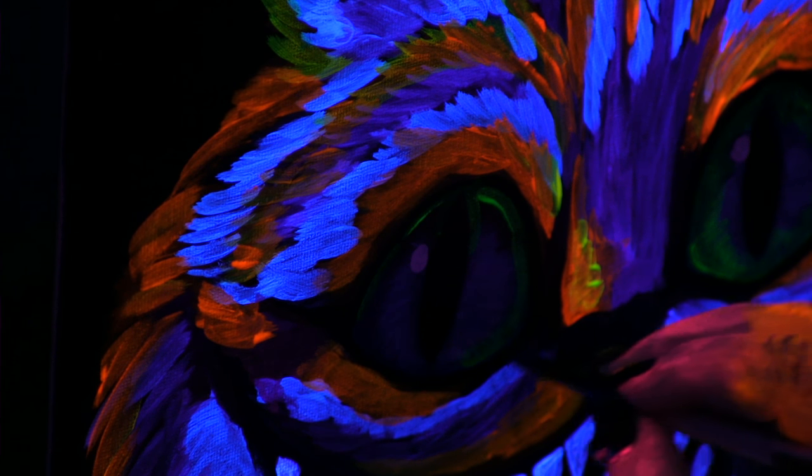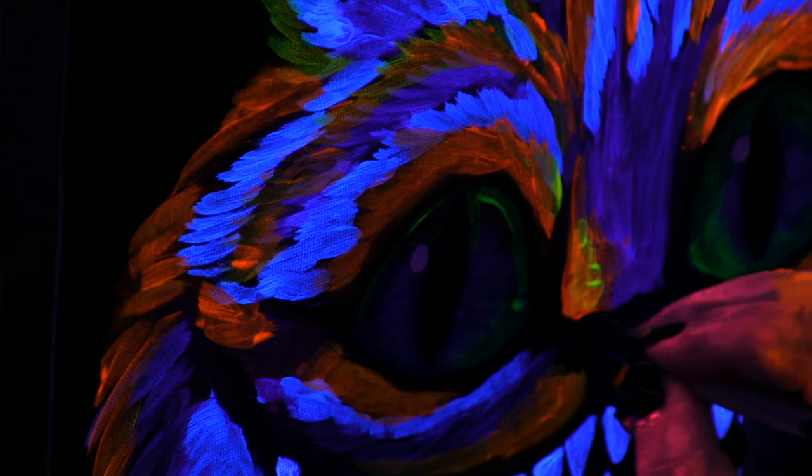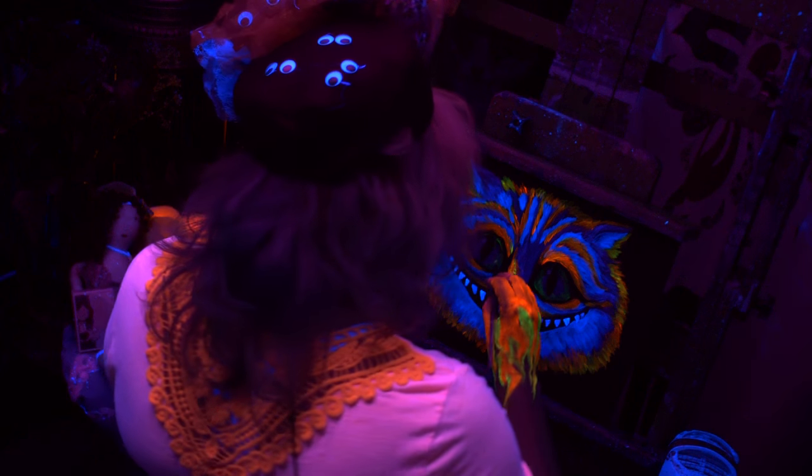Okay, this is great. So I'm just going around the outer edge, just ringing the outer edge of his eyes with this bright green.